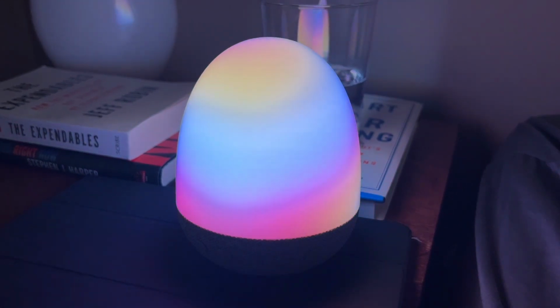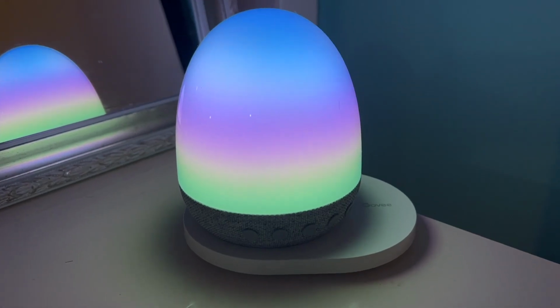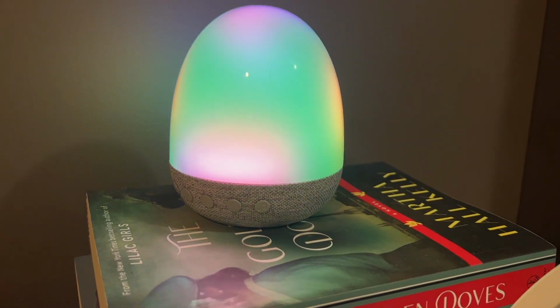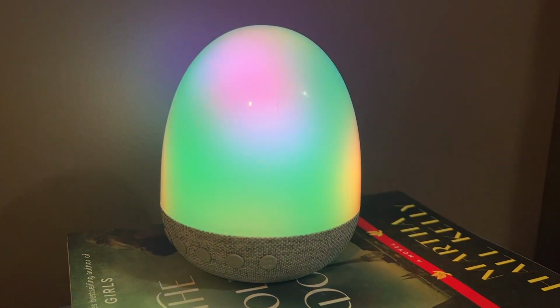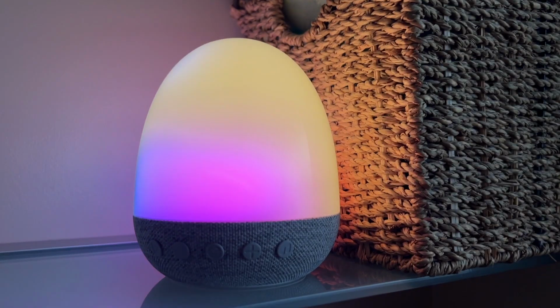With 54 different animated light and scene modes, you can have not just a light source, but a source of entertainment too. Choose warmer or cooler lights or make it look like a mini aquarium. You can change the ambiance of a room quickly, making it perfect for an immersive bedtime story.